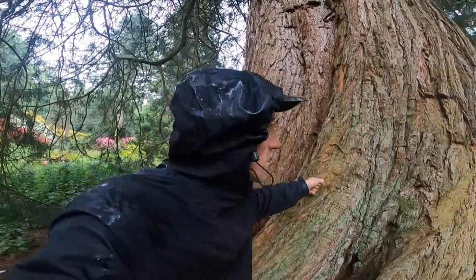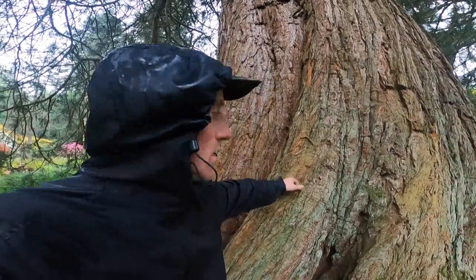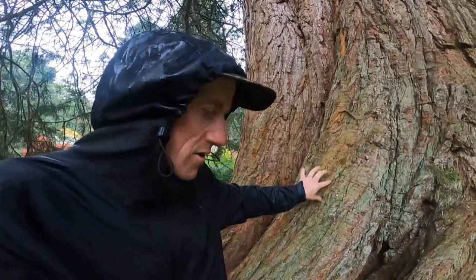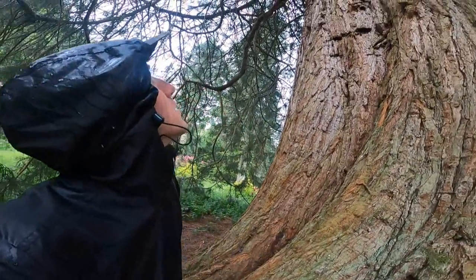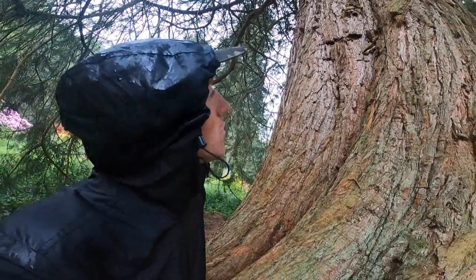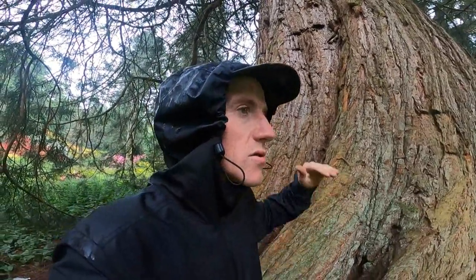And this is a giant sequoia tree. When we were young, we used to call it the punching tree, because we used to come and punch them because the bark on them is quite soft. So that was the reason, we just always called it a punching tree. But it's actually a giant sequoia. And in America, they grow a lot bigger than this. This is just a tiny version of this tree, basically. In Scotland, they don't grow as tall as in America.